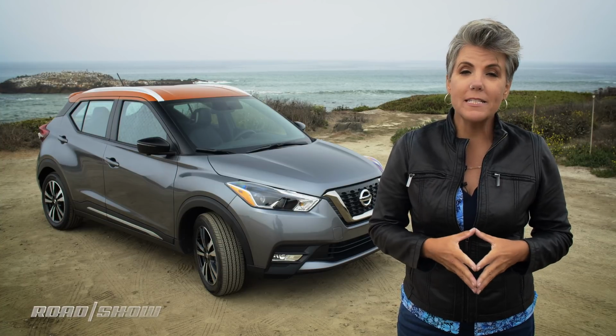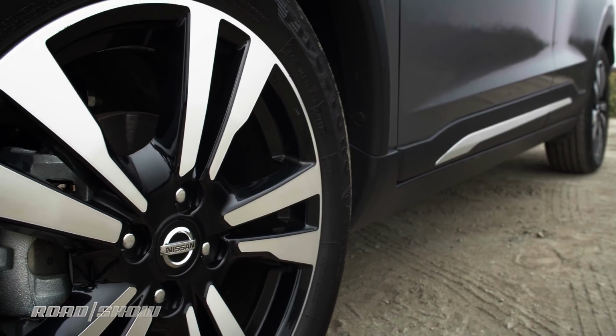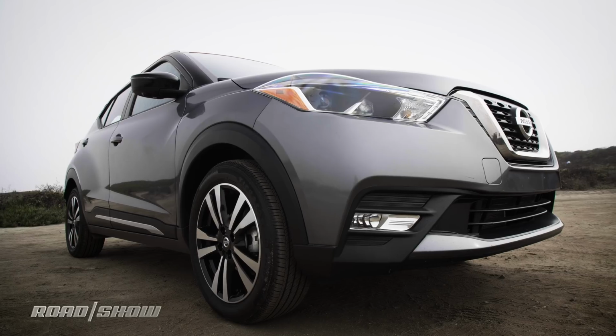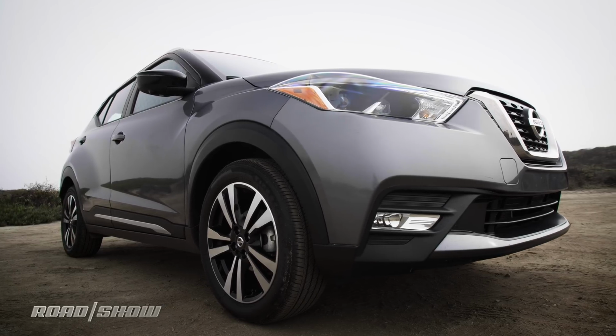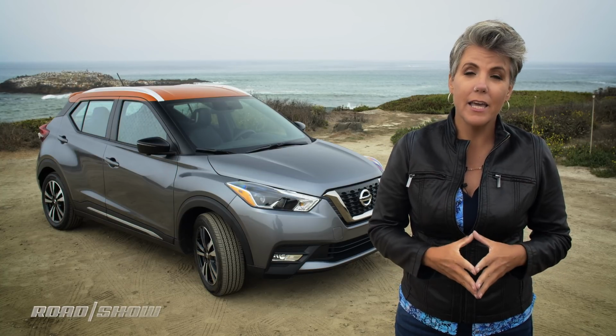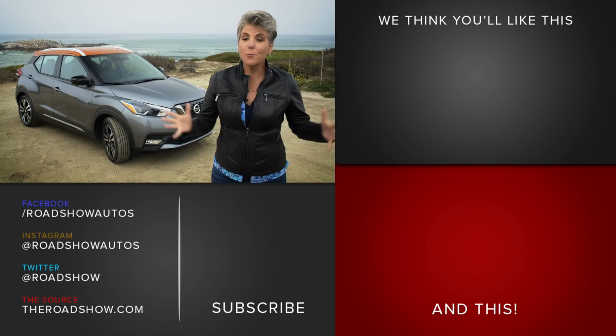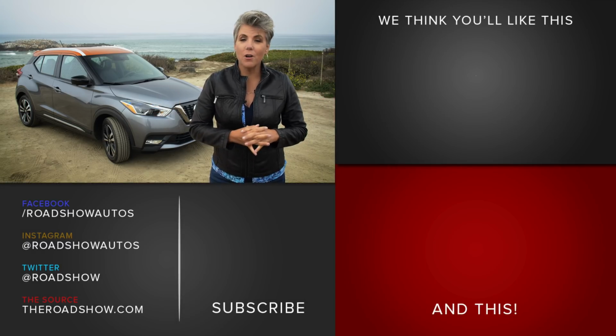Only the Kia beats the Kicks when it comes to starting price, but this guy behind me is the top of the line SR with the optional premium package, coming in at right around $23,000. This makes the Kicks a solid mid-pack choice with decent handling, fairly good price, but it's just not for the shrinking violet.